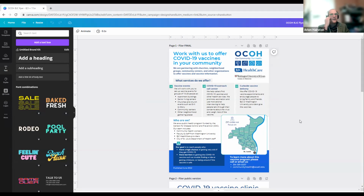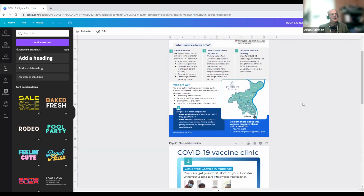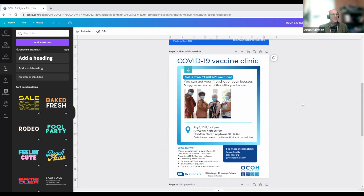This is an example of a set of materials that here at HLM we made for one of our community partners through a similar but different project from what we're working on with the Kansas City Health Department. The audience for this flyer is community organizations who this clinical group wanted to partner with to offer vaccines in the community, through neighborhood groups, community centers, and so on. You can see the title and the subtitle, at a glance, say what this is about. We used Canva for this because this is the version that the clinical group distributed to community organizations. But we also offered a public flyer version as a companion piece.